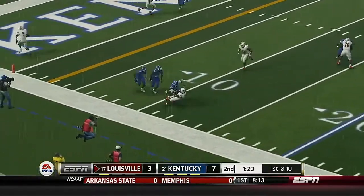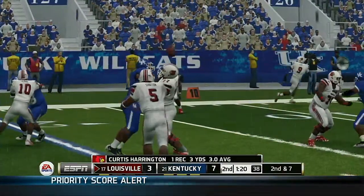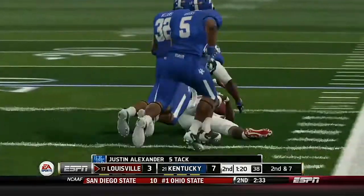There's a play fake. Fires quickly to the fullback. Brought down at the 10. Nothing going on that play. Well, here I think the quarterback needs to be a little bit more patient in the pocket. That way he can allow his receivers to get downfield a little bit before he throws it.